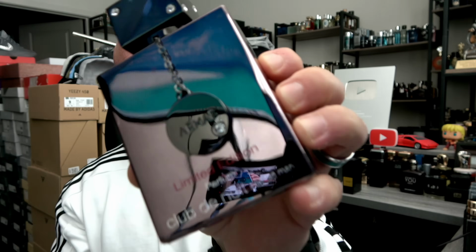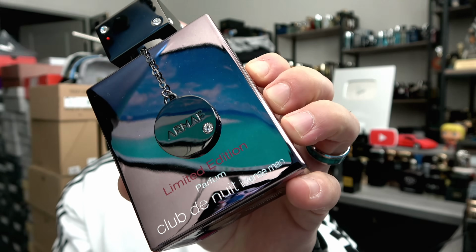I could have put the X-Straight here just like I could have put Club de Nuit Precious here for the absolute Aventus clone because that's really good. I like this by a narrow margin more than that one. There's some really good clones out there. But this, yeah, this one's a lifer. Club de Nuit Intense Man Limited Edition Parfum.